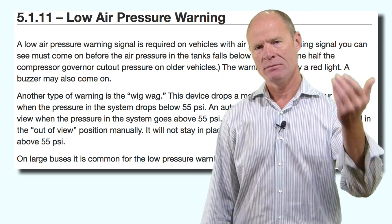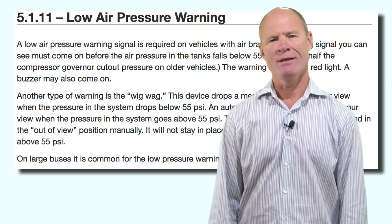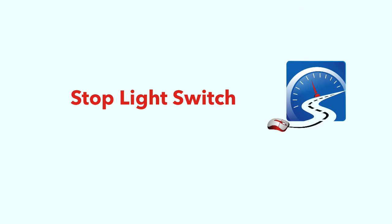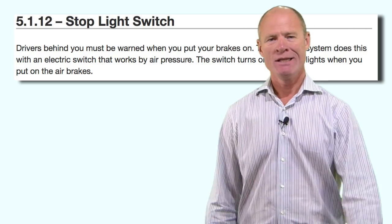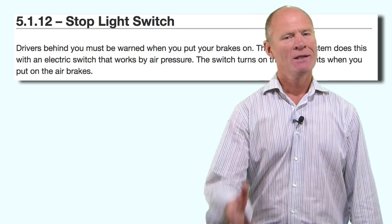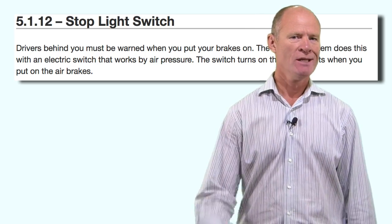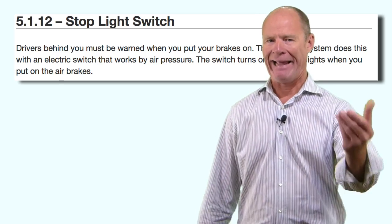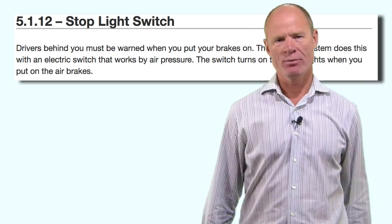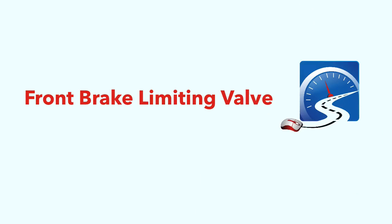Low air warning. All vehicles are equipped with low air warning, and on modern vehicles, it's going to be a light and a buzzer. Stop light switch simply means that when you push down on the brake pedal, the brake lights are going to come on. As part of your pre-trip inspection, you need to check the brake lights on a commercial vehicle when you're doing your license test and every day as part of your pre-trip inspection. Stop light switch: the brake lights come on when you push down on the brake pedal.